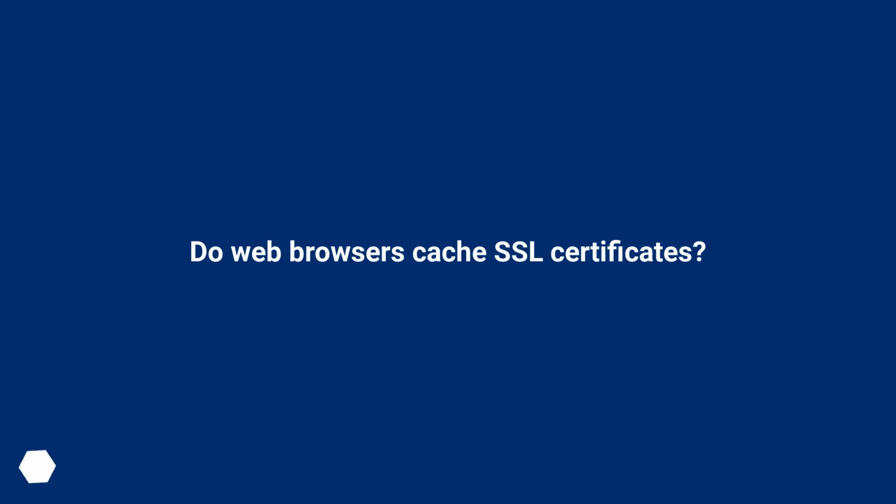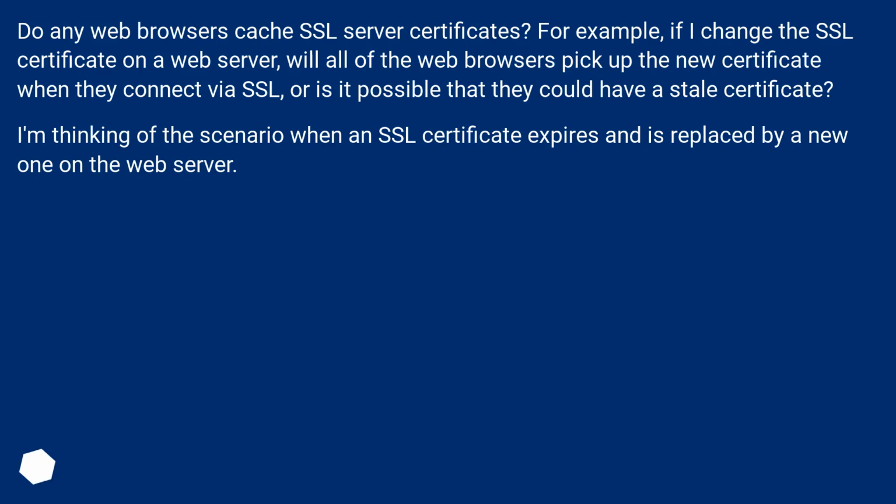Do web browsers cache SSL certificates? Do any web browsers cache SSL server certificates?